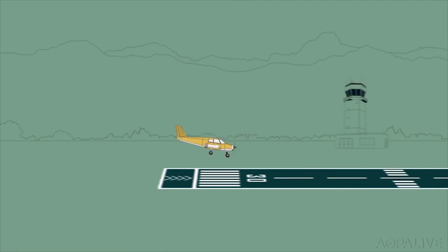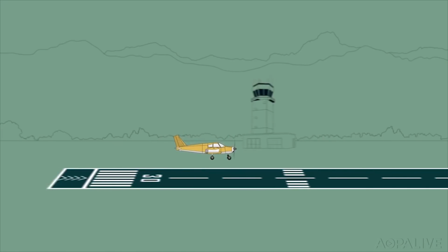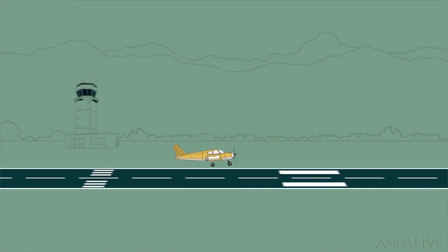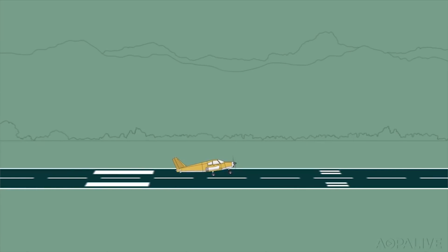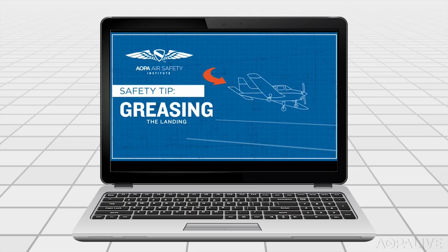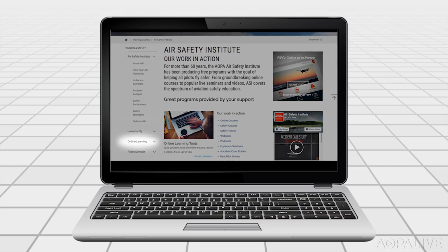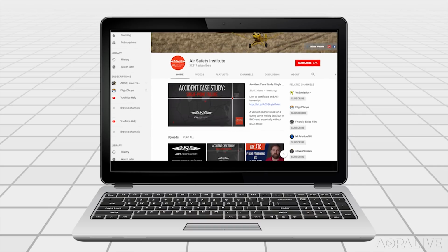Fly the airplane down to just above the runway, bring the nose up to level, and hold it there until the airplane starts to sink. And then slowly apply back pressure until the airplane's main gear touches down gently on the runway. And there you have it. You can find this safety tip video on our website under Training and Safety, Online Learning, Safety Videos, or on the Air Safety Institute YouTube channel.